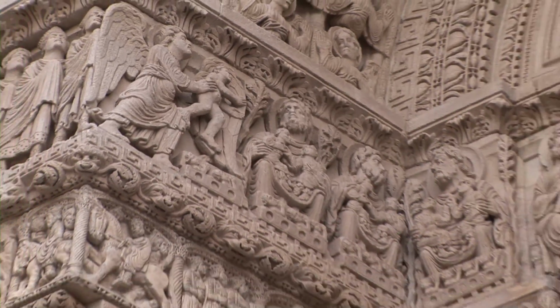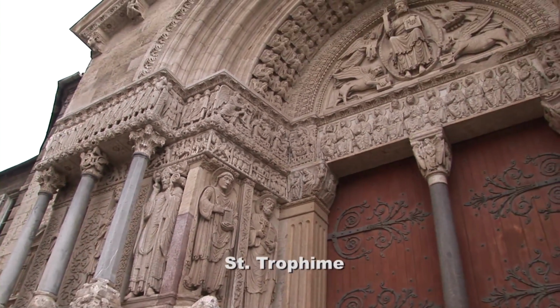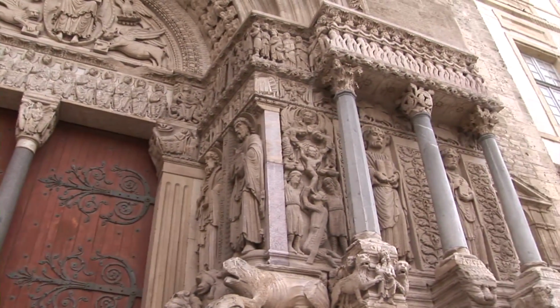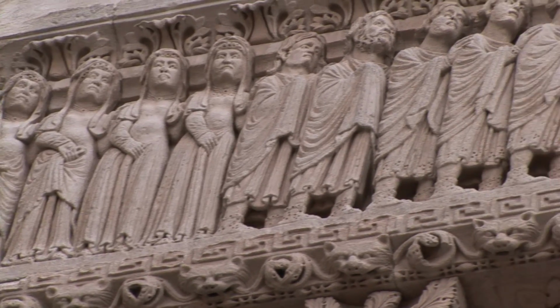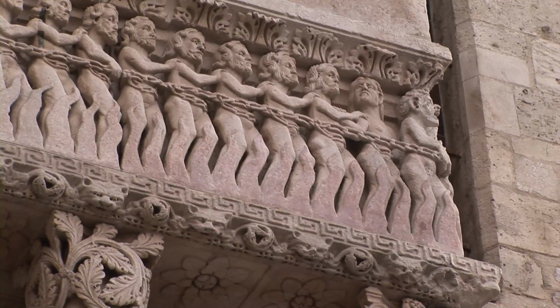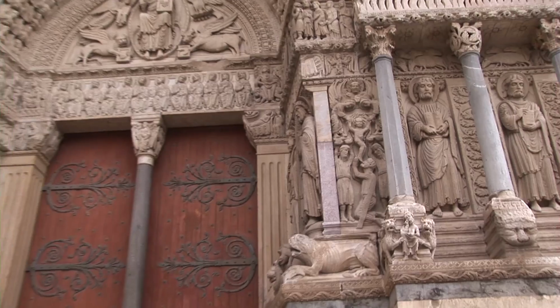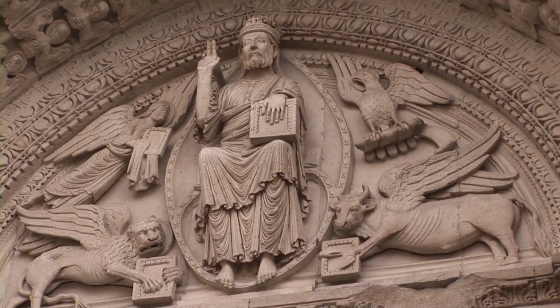The Église Saint-Trophime, the Church of Saint Trophime. Next to it has a fantastic Byzantine series of sculptures on the facade. And you see this high relief carving of the saints and sinners. On one side, the devils are taking the sinners down to hell, and on the other, the saints are getting their heavenly reward. This is one of the most spectacular church facades in all of Europe.